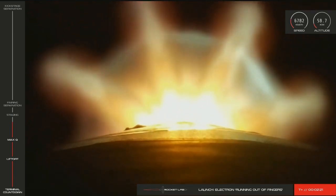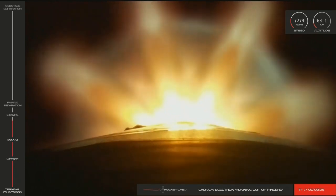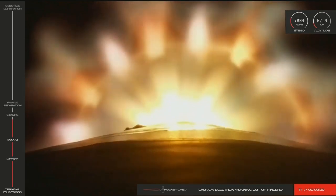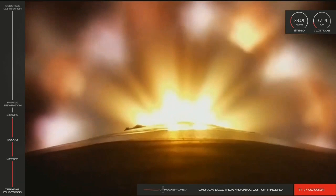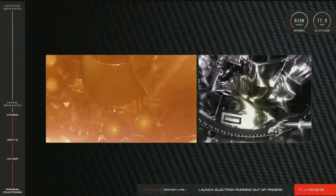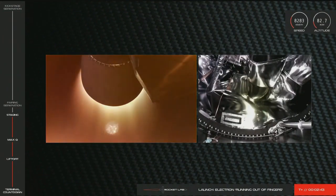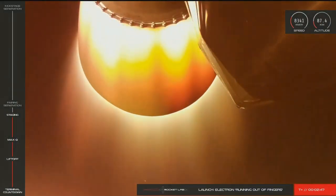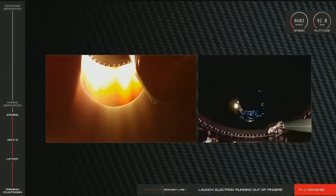Staging in 15 seconds. Doing burnout detect mode. Stage 1 MECO. Stage separation succeeded. Stage 2 ignition. Recovery telemetry nominal.